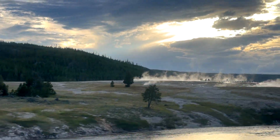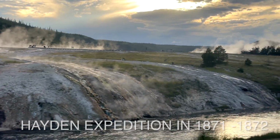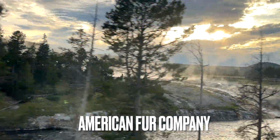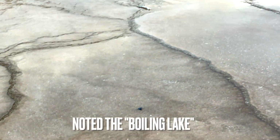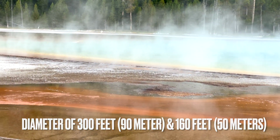First, the Grand Prismatic Spring was given its name by the Hayden Expedition in 1871, because of the first records of the spring from earlier European explorers and surveyors with a group of 4 trappers from the American Fur Company. The leader of the expedition was Ferdinand Hayden. When they crossed the Midway Geyser Basin, they wrote something quickly as a reminder about the boiling lake, most likely the Grand Prismatic Spring, with a diameter of 300 feet or 90 meters and 160 feet or 50 meters deep.